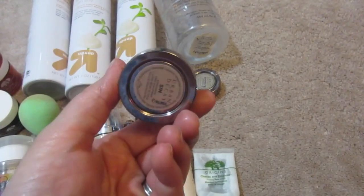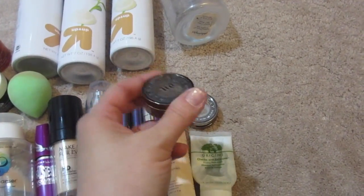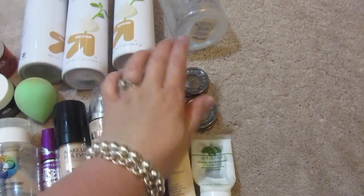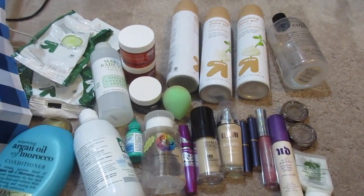And so that one was Sin out of the Naked 1. The Suspect, I believe, is in Naked 2. I also really like Busted, which is in Naked 3. So for the ones I use the most, I've just been buying the singles, and they work great for traveling too. So those are my massive amount of empties for the past couple months.